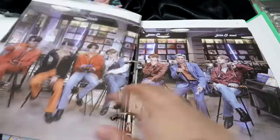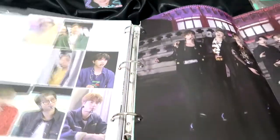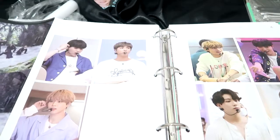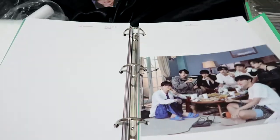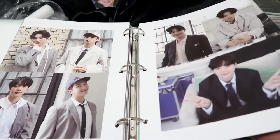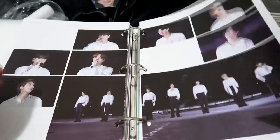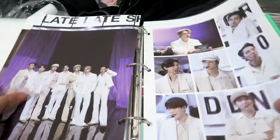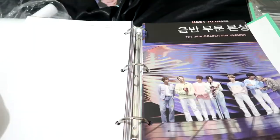Grammys, iHeart, Tiny Desk. Yep. Oh. Ooh. Hoppy oppa. Life goes on. Yep. Oh. Wow. Ooh, 예쁘다. Wow. So Christmas. Late, late show. What is he doing there again? Alone. 진호 오빠. Golden Disc.